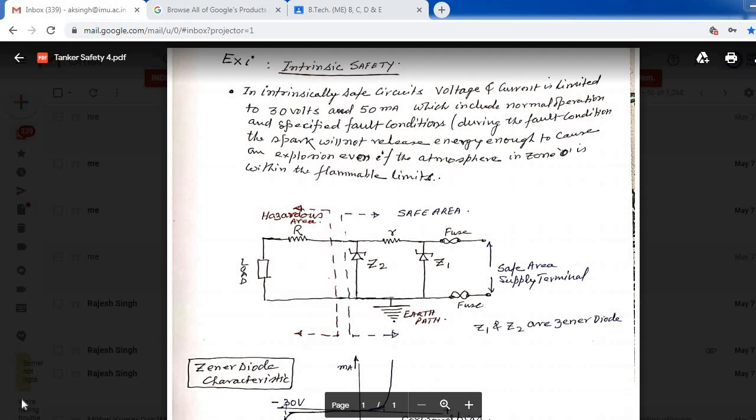Now we are going to talk about intrinsic safety. What is intrinsic safety? Safety against what? Safety against explosion. For an explosion to take place, you require an explosive atmosphere within the explosive limit, and an energy source. We are going to see the minimum energy that is required for an explosion. If we have to use electrical equipment or an electrical circuit, and I ensure that even if some spark takes place because of a fault, it will not release energy enough to cause an explosion, then it will not cause an explosion.